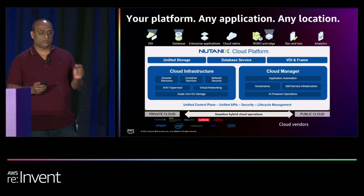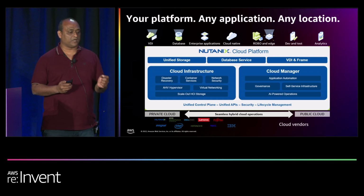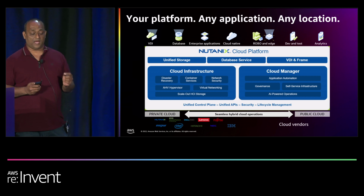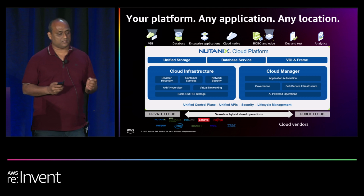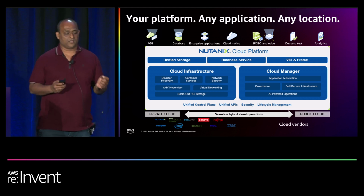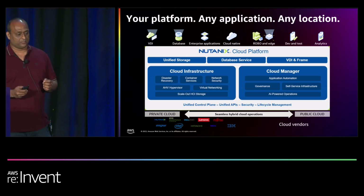Nutanix can be installed on the customer's choice of hardware, and once enabled, it provides a simple, unified cloud platform that is hybrid multi-cloud and with rich data services to run, build, and manage any kind of applications. Today, Nutanix runs many mission-critical applications. It also runs a lot of modern Kubernetes-based applications. It runs VDI applications, database applications. And a lot of our customers are using Nutanix to seamlessly migrate workloads in and out of cloud. So that's what Nutanix brings to the table.